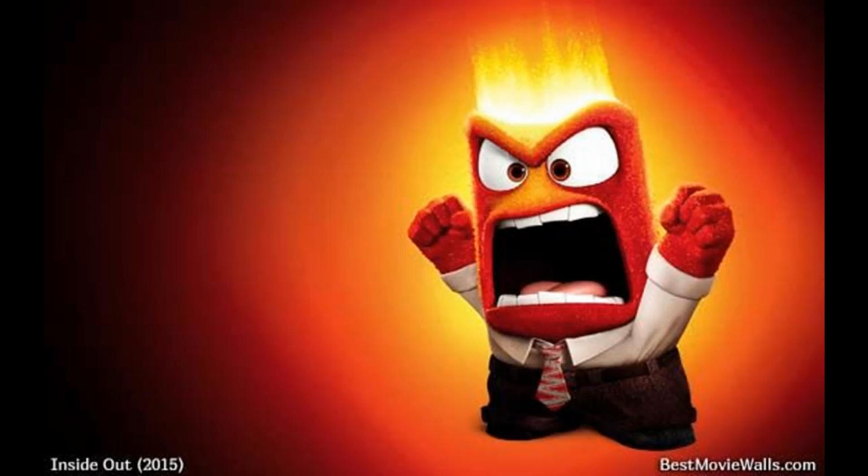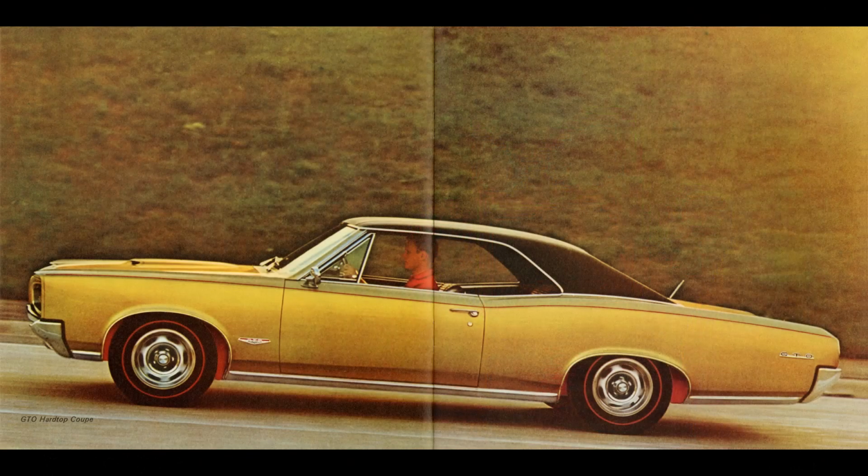Moving along, let's start with Pontiac's GTO. Compared with the 65 model, not much change mechanically. The standard engine is the 335 horsepower 4-barrel carb 389, a 360 horsepower version with the 3 2-barrel setup they called tri-power was an option.